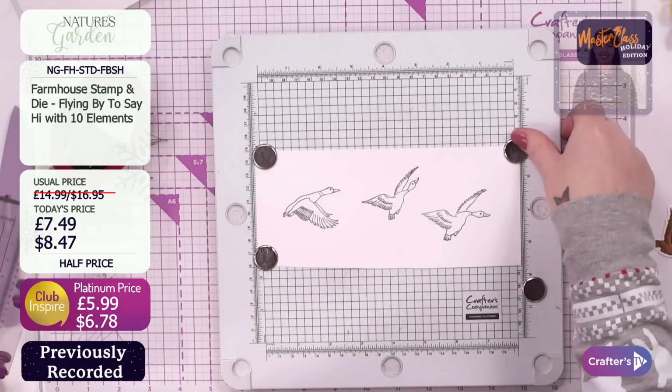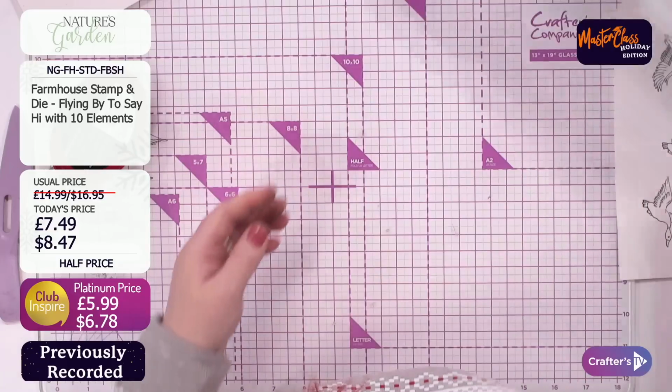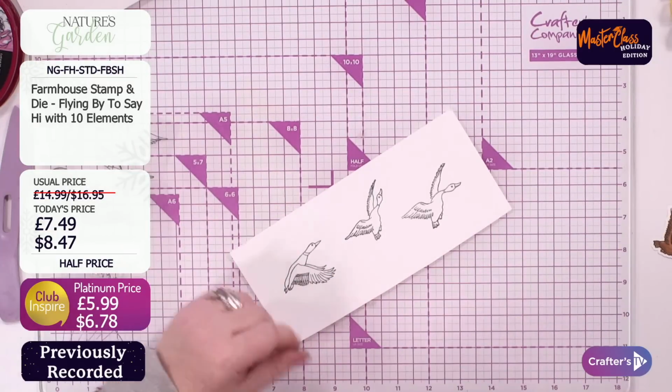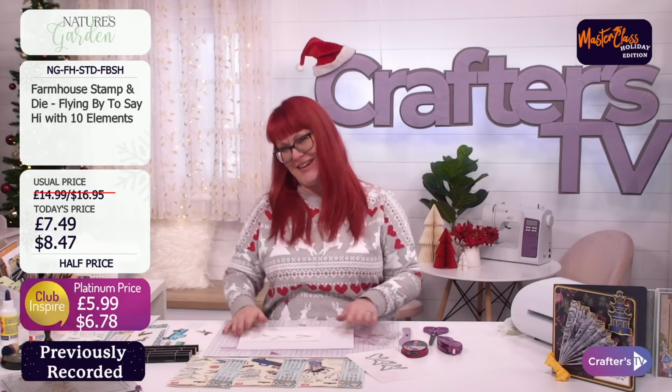They do. And look, it's done it perfectly first time for me, but if it hadn't, if I'd not pressed down enough or I'd missed a bit of the inking, I could have just gone back in, no problem. That's great. So let me just get a piece of card to colour on. Oh, there's never a piece round when you need one. There we go. I'm ready.